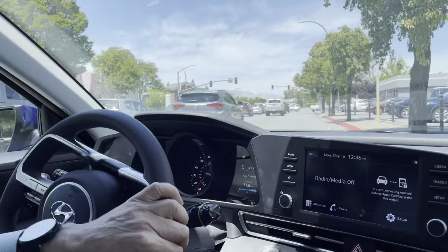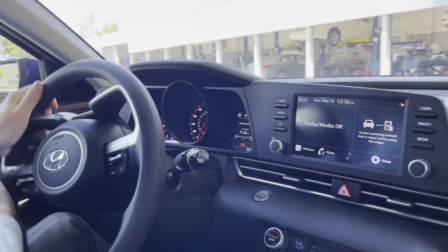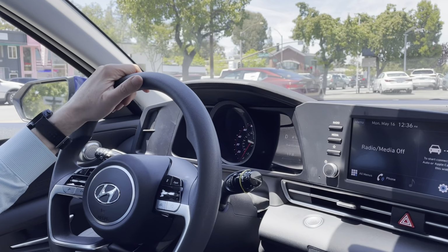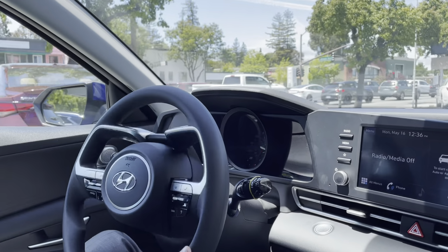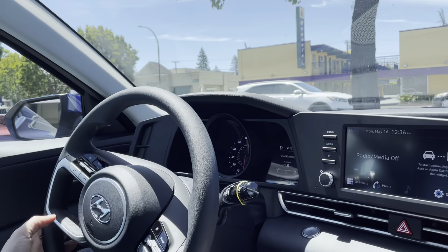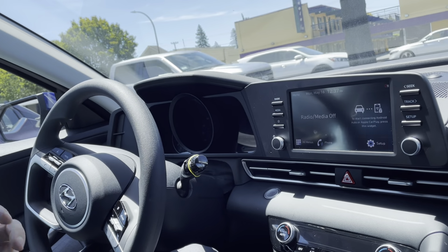but you know, it's an economy compact sedan. That's what you get. That's what you pay for. I think it's enough to drive safely. Maybe just going to be a little bit too loud. And the question is now, how is it going to feel in the Sentra? Is it going to be any different, better or worse? Let's go try it out.